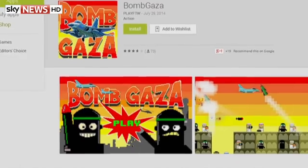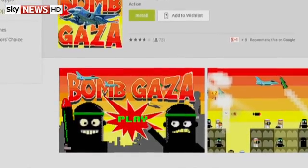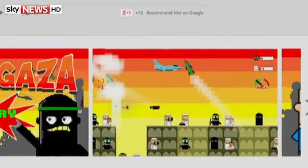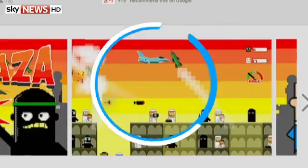Google has withdrawn a game called Bomb Gaza from its App Store after an angry backlash online. The game invites players to drop bombs and avoid killing civilians while dodging missiles from Hamas fighters. One user described it as disgusting and sick. More than 1,800 Palestinians and 64 Israeli soldiers have died since the conflict began in July.